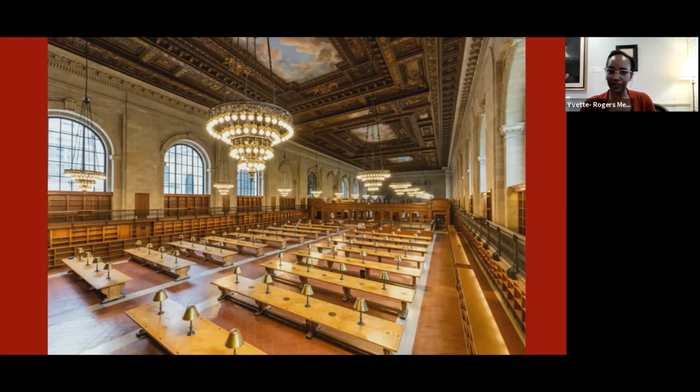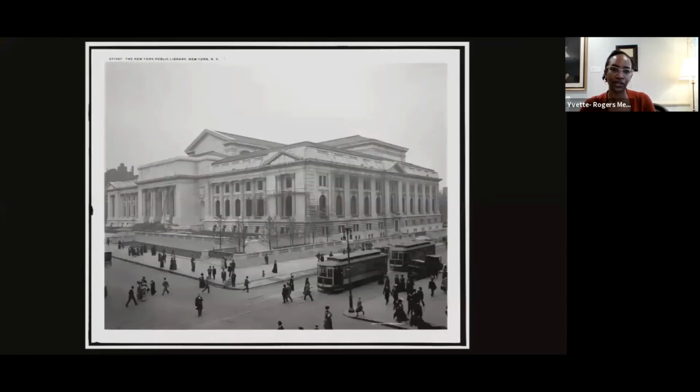The whole building is raised on a terrace, which you don't realize when you're there, but from this older image, you can see where you see the people walking, and you can see how the entire library is actually raised up on a terrace. And the building spans 2 full blocks along 5th Avenue.